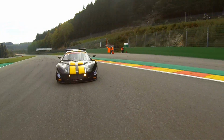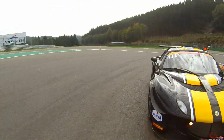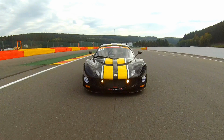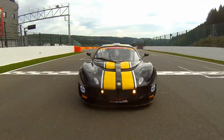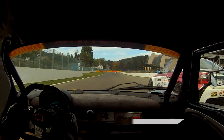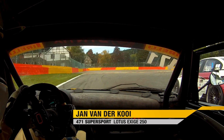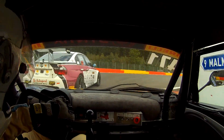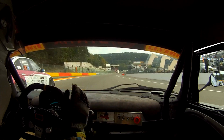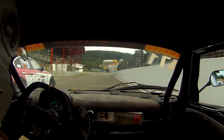With no result seconds for the Exige drivers, Jan van der Kooi in the second part of the race is in a battle with Koen Burkhardt for the lead. So you've got the big, powerful V8 BMW with more weight, and the Lotus with less weight, braking later, maybe handling better, but without that power. And wherever he tries, Jan van der Kooi finds that the sheer grunt of the BMW on this long, fast Spa circuit is just enough to keep Burkhardt in front.